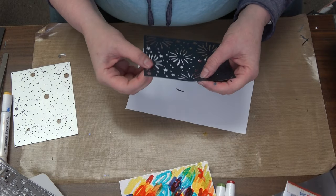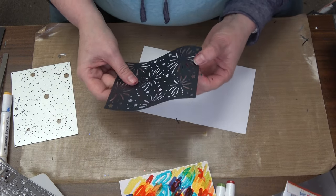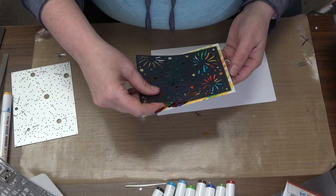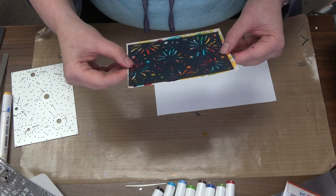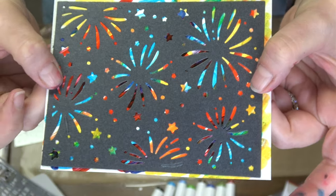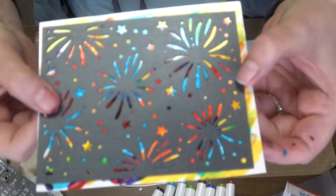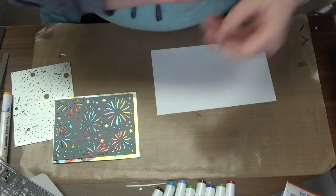And maybe you don't want it to be just silver fireworks or gold fireworks, and maybe you don't want to pull out glitter to make your fireworks. That's where this comes in. Instant presto. We have fireworks. Okay, kind of looks like a hot mess here. But now we have fireworks. It's that simple.